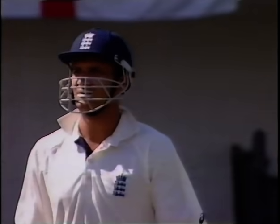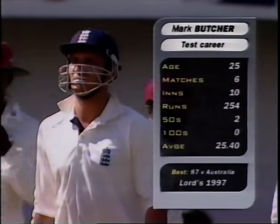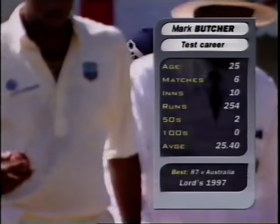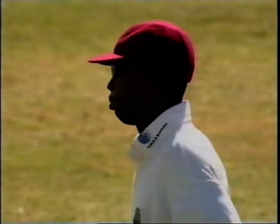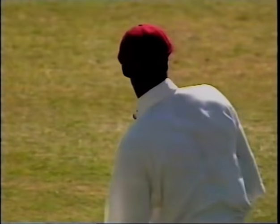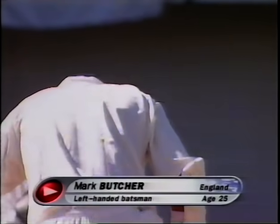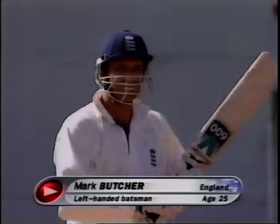Mark Butcher, who's had no cricket at all on this tour yet. One of the risks of having just 2 matches of preparation. Played against the Australians last summer. Played in 5 of the 6 test matches against Australia. Left-hander, that may be an advantage on this pitch, but it's going to be a very, very torrid baptism here for Mark Butcher.